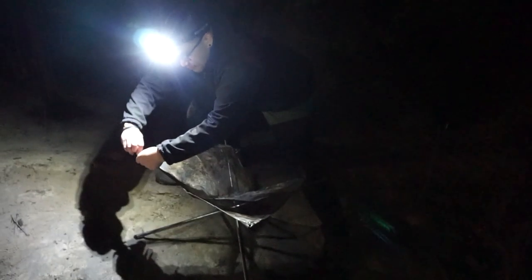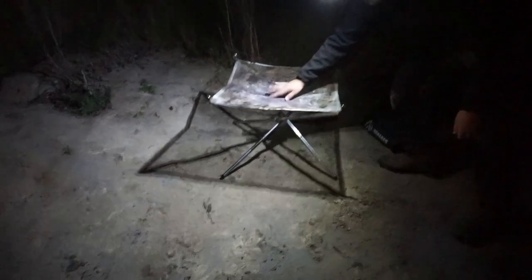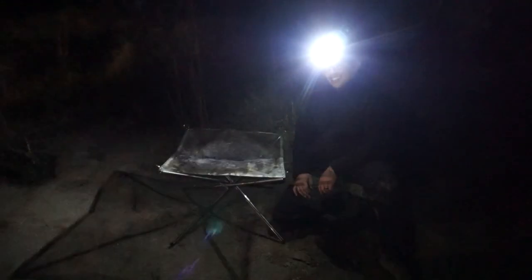It's got this metal mesh that we've been using. Look how beat up this thing is. We've been using it a lot, though. We got these pieces here, and it sticks up to the hole right here. Let me take this here. And then boom! Portable fire pit, guys. Check it out, Amazon. $20. We're gonna set this baby up.